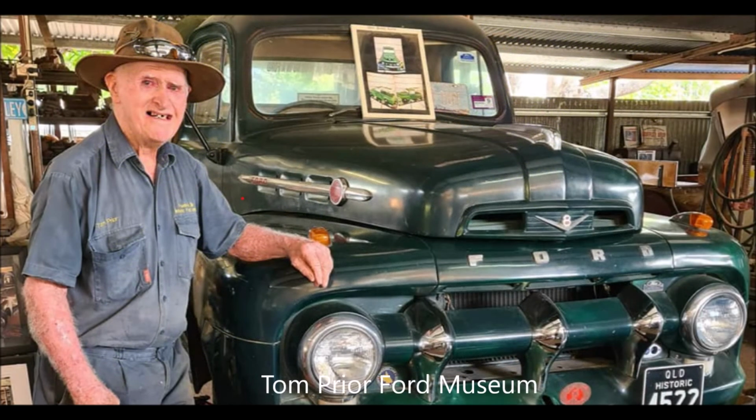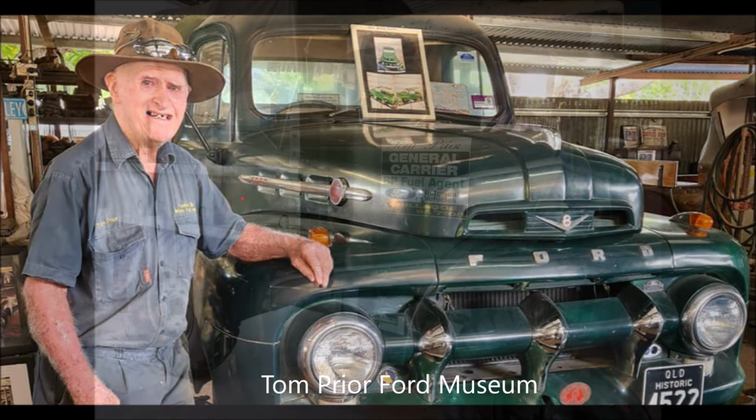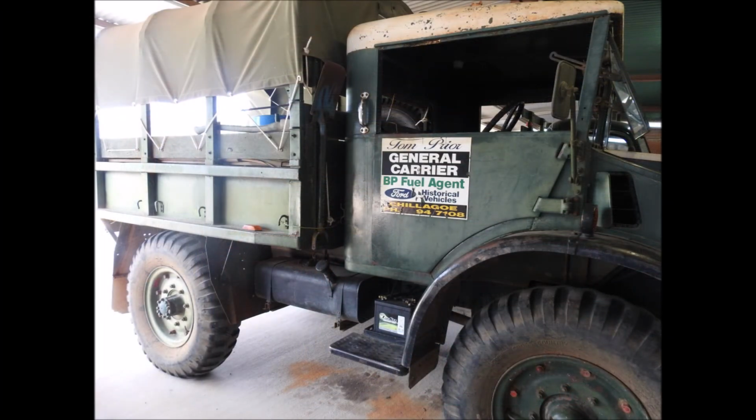We visited the Tom Pryor Ford Museum. Tom himself, in his 80s, greets you and enjoys sharing his stories of his beloved cars and trucks.